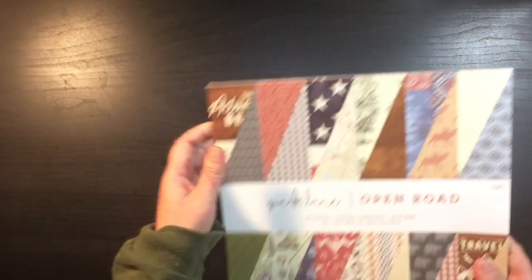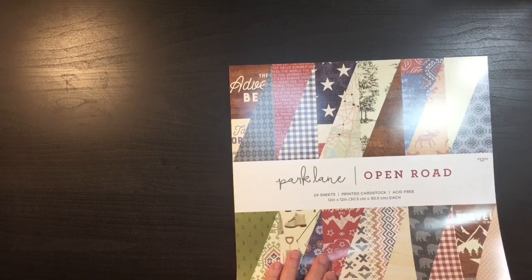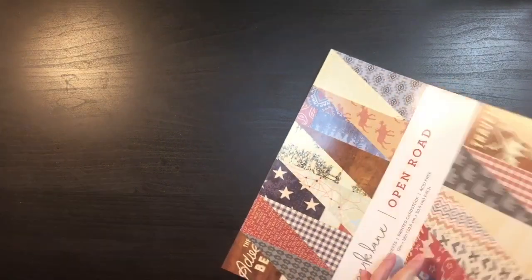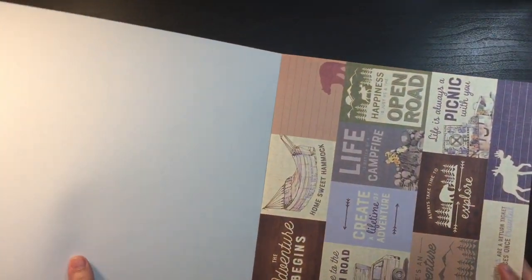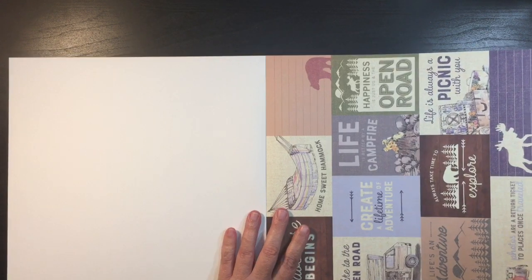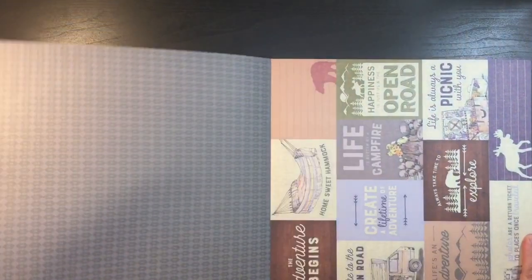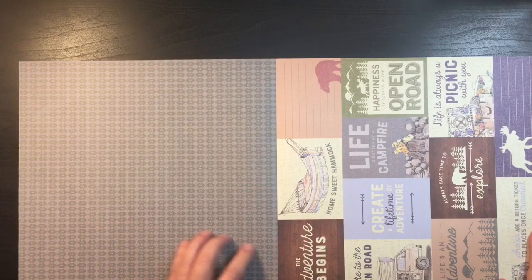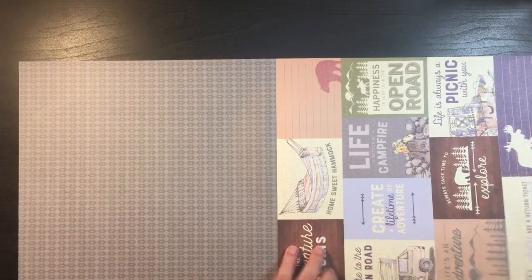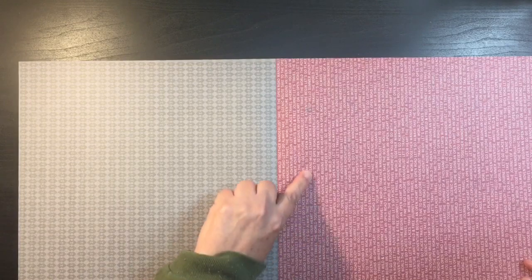The next one in the $12.99 category is Open Road. And again, I'm thinking of my South Dakota pictures. So it's not my favorite. I don't know if I would have gotten it if I had seen it in person, but it's not bad. So you have your cut apart, which again, there's some useful things in here. On the back side is kind of this gray diamond pattern. And then here you've got your scripty words, the world together, wanderlust, take to the open road, things like that.